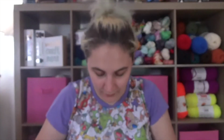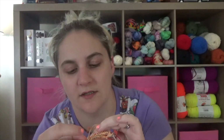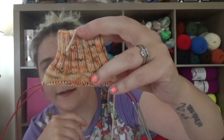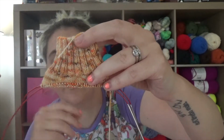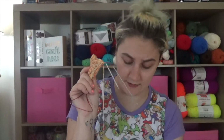And this is where I currently have my second sock for the shop sample. I've got the cuff done. I think I'm only 10 rounds into the leg, so we've got a little bit of a way to go. But like I said, this is my hand-dyed yarn in the colorway Pumpkin Pasties. There are still 2 skeins of this in the shop if you like this colorway and want to snag some. And yeah, I guess we'll keep moving right along.